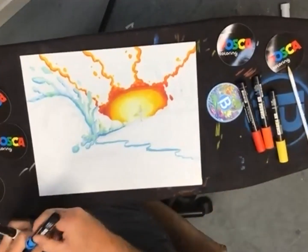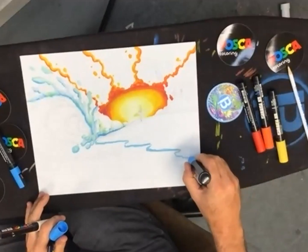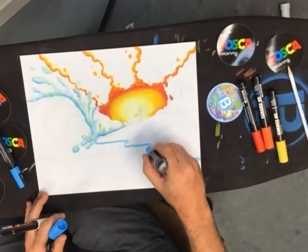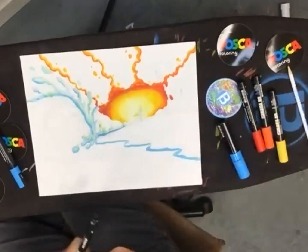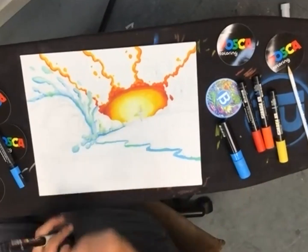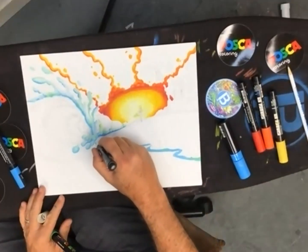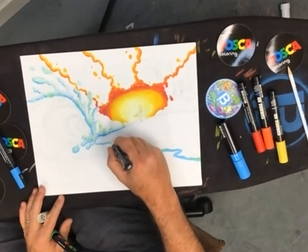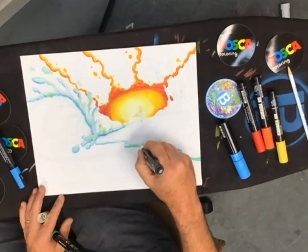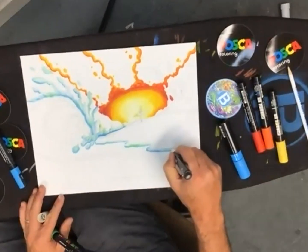And see, Jojo, my pen's running out too, so I got my backup big one so I can kind of flow. Something like this. And then same thing, I'm going to add a little bit of green in random places to mix it up. Now I'm going to come here, half in and half out. And just imagine this as being the foam along the shoreline.